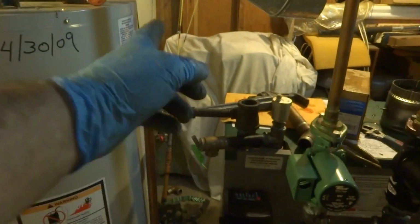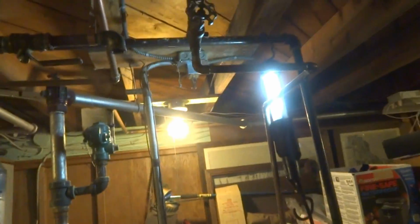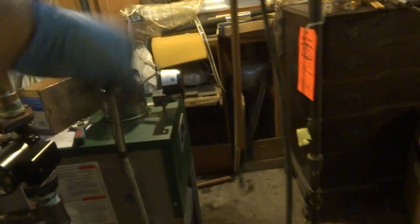This water pipe I'm probably gonna cut back over here and put the feeder over here somewhere. Make it look cleaner. The gas pipe, I'm gonna clean that up. It's gotta go on the other side.